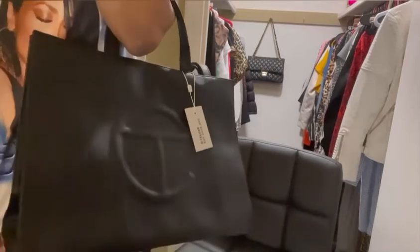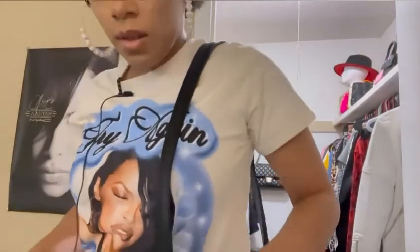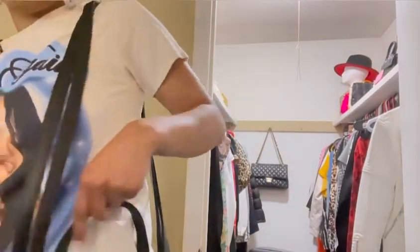I will make another video on how I style this, so that you can get a really good reference, and also just how to style it. I like the length of the straps, not too long, not too short, falls just right. Like I said, I will make a separate video showing how to style this bag, and for you to get a better view of where it falls, ways to wear it, things like that.